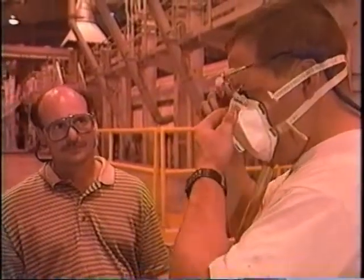At this point, your employer will provide an appropriate respirator according to the hazards you will be exposed to.